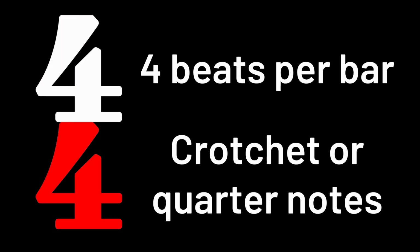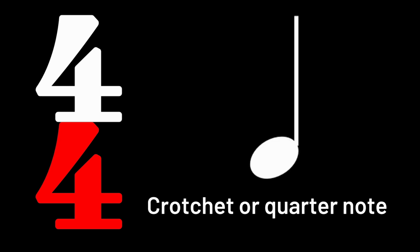Let's look at 4-4. We have a 4 on the top and a 4 on the bottom. The 4 on the top tells us how many beats there are in a bar, and the 4 on the bottom tells us what type of beat we are using. In this case, we are using a crotchet or a quarter note.